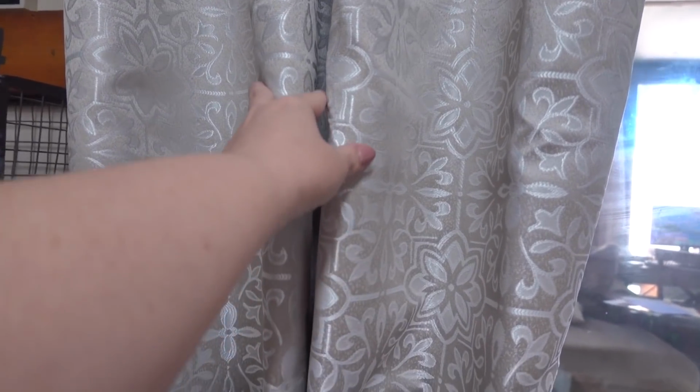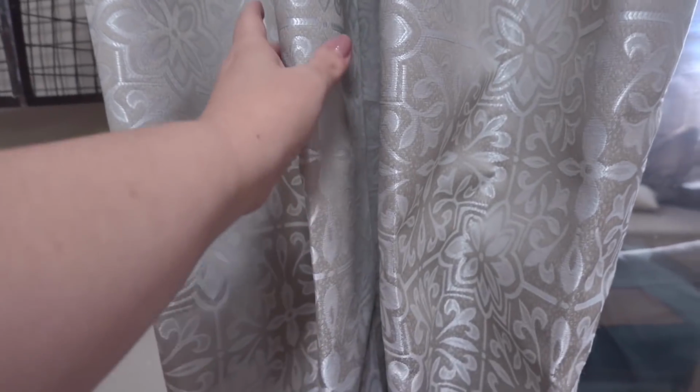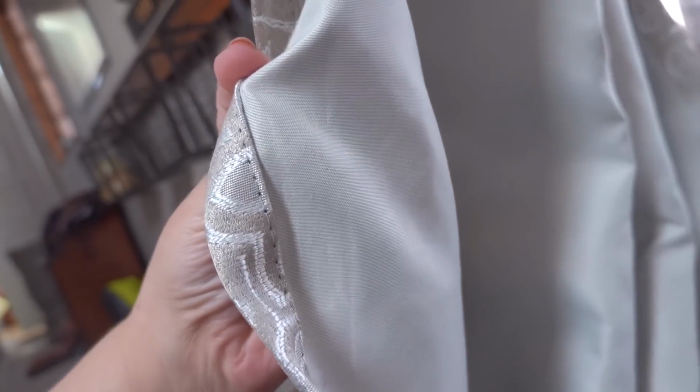Okay, these are the curtains that I had previously bought. This is the separation between the kitchen and the living room in here. And these are 100% blackout. They're very thick curtains, very stiff curtains.